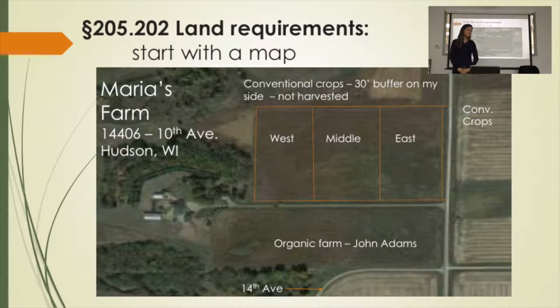Yes? Is there any advice on how, when you're looking for land, to figure out who your neighbors are and what they're doing? Well, don't go in the winter when it's snow covered. You could chat with them. The easiest things to not have to worry about are hedgerows, tree lines, wetlands, forests.